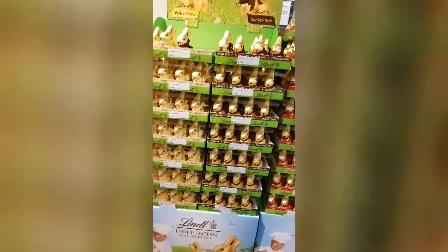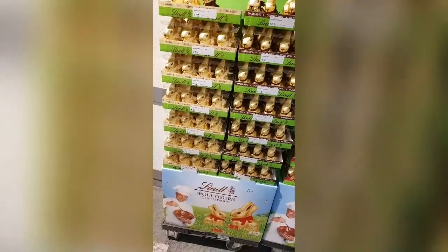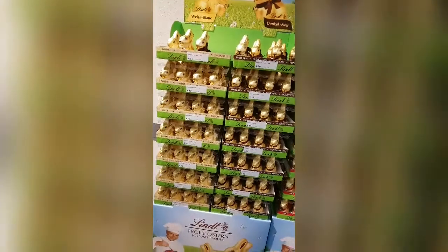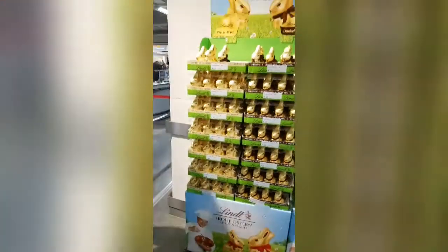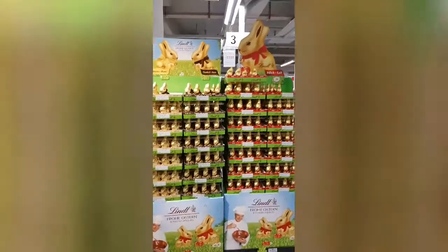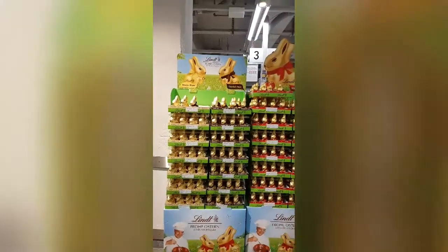Hi everyone, so I'm at COOP right now in Switzerland, and there's high quality Swiss chocolate. Since it's going to be Easter time soon, Lindt, which is based in Switzerland, have a lot of these bunny chocolates on sale.